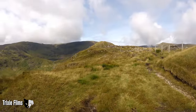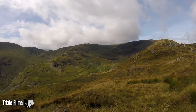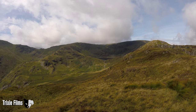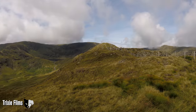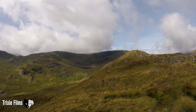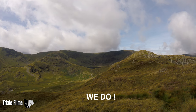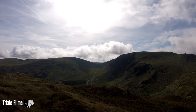On to Eagle Crag, and yeah, first sight of Blea Water with the river going down, and it's beautiful. I'm gonna go up there and follow in the distance that path up onto the top. I'm just gonna go and get a drink if you don't mind. Right, quick drink.